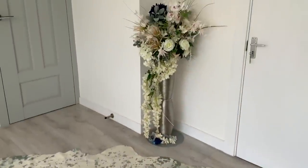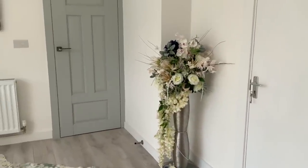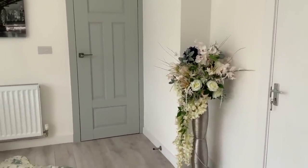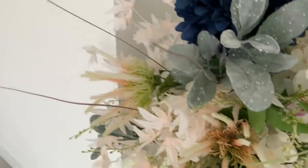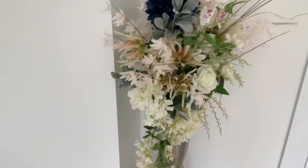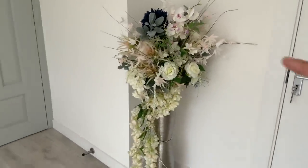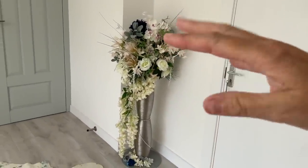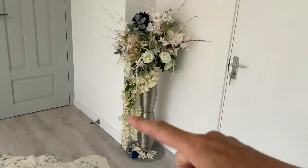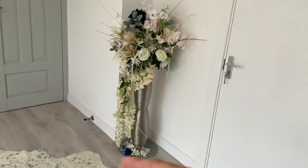This one, just done this for a lady. It's extremely tall. Well, as you can see where the door handle is, you can see the length of it. Hang on, I'm going to stand next to it. One minute. Hold on. No, I can't stand next to it because I'm holding the camera. This lady wanted something really tall, floor standing, quite high, to go in the corner of her room to cover up some plug sockets she has on the floor. So we kind of made that cascading down.